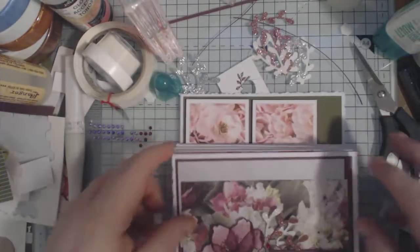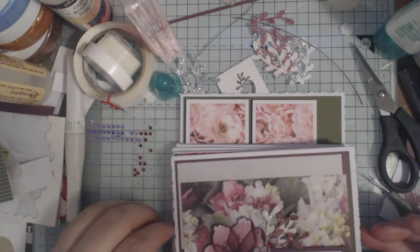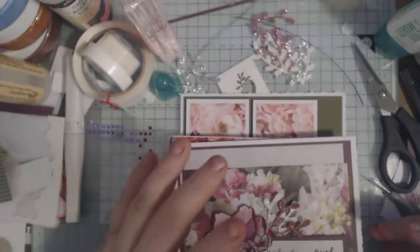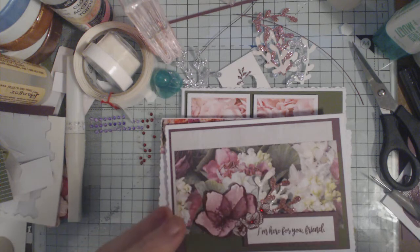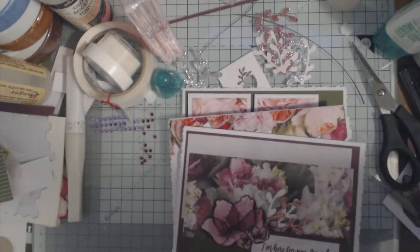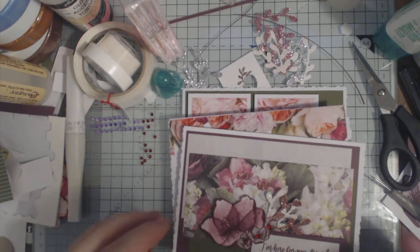But I quite like that layout where it's kind of stretched at different angles. It's just quite different. And you can add extra bling, you can add extra Wink of Stella, in fact, you know what, I actually might add a little bit of the spritzer. So this one is the champagne mist. I'm just going to take it off to the side because I have got 1,000,001 things in front of me here.